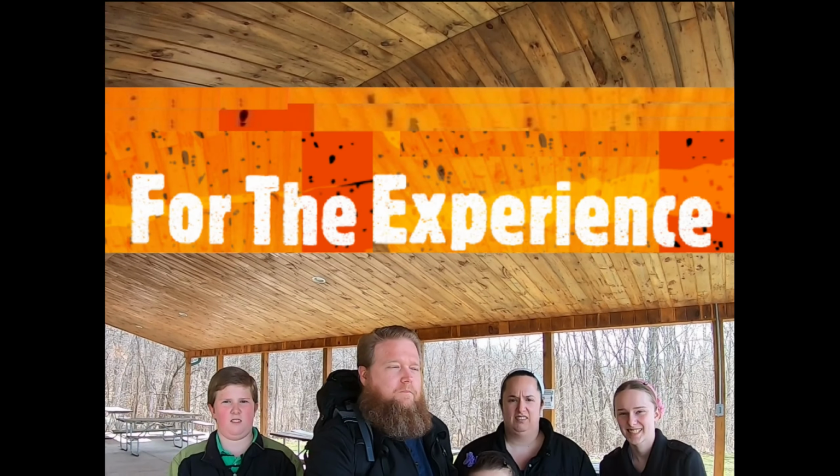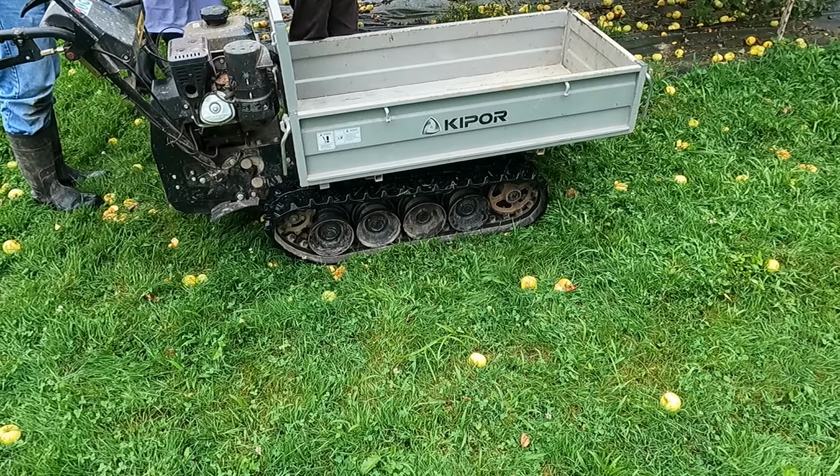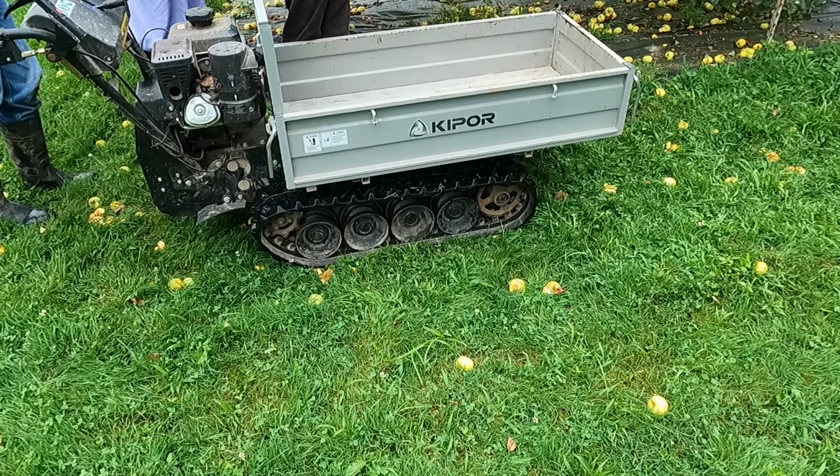So on our mini farm we use one of these little tracked machines. It's kind of like a power wheelbarrow type thing. This one's actually kind of like a miniature dump truck on tracks. It's pretty cool. The company that made it, I guess they went out of business. I can't get a hold of them, but anyway, it's a pretty neat machine. There's a lot of companies that make a very similar product. These things are great on any type of mini farm situation.